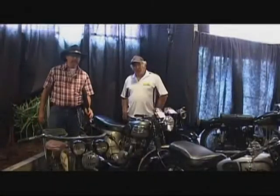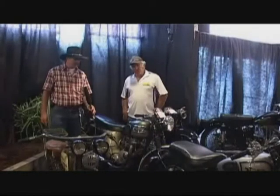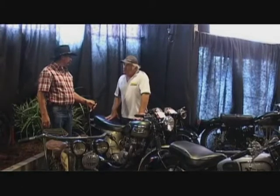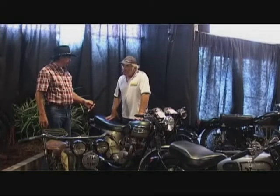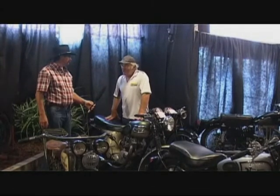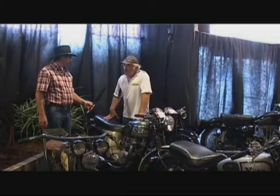We're here with Peter James and his 11 bikes from his collection. Peter, tell me a bit about your collection. Well, these were actually handed down from my brother who passed away in a plane accident. He had them stored in Wellington, all on top of each other, and he didn't have much room, so I built a shed on the orchard, air-conditioned it.